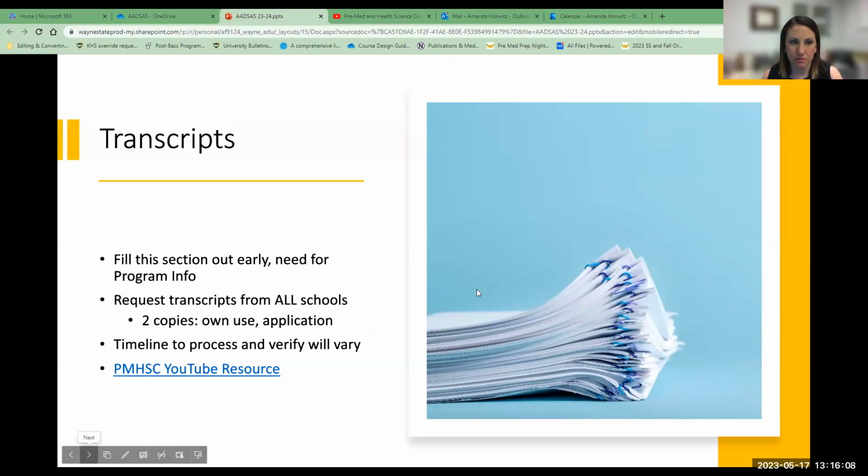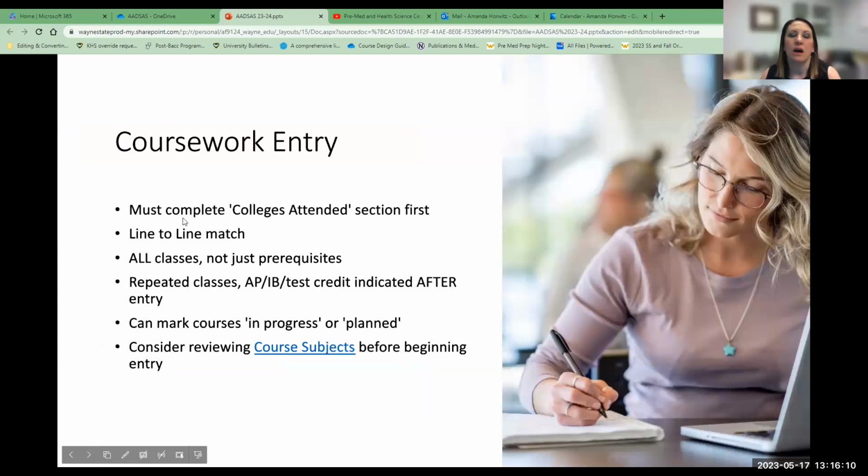The transcript's going to be really helpful in coursework entry, like I said. And again, you have to complete that colleges attended first in order to do that transcript request and then also start entering your coursework. You want to do a line-by-line match, like I mentioned. So you take your official transcript, you use exactly the abbreviations, you do the coursework entry. You are going to make sure that you enter all classes, not just the prereqs. So a lot of students are like, well, I only had to take 2 semesters of bio and 2 semesters of Gen Chem. Everything should be entered from the very first college class that you've taken.